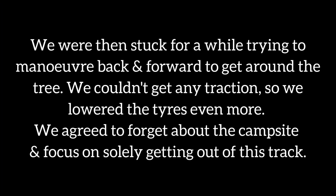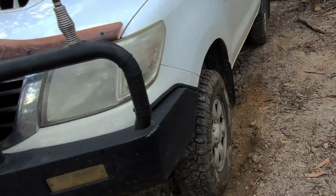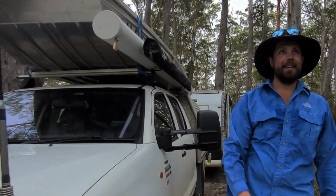We were then stuck for a while trying to maneuver back and forward to get around the tree. We couldn't get any traction, so we lowered the tyres even more. We agreed to forget about the campsite and focus on solely getting out of this track. We're going to try to get down to a really good camp spot by the water, and we may have gotten a little bit stuck.